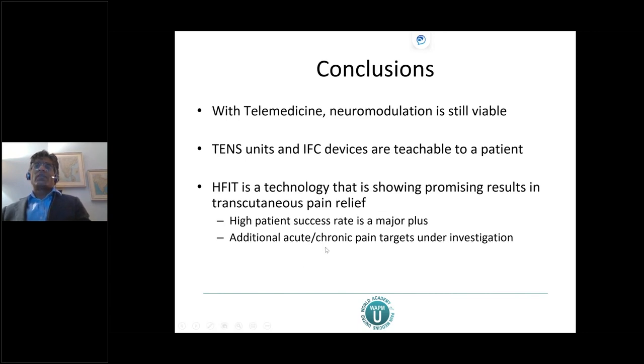There are different acute and chronic pain targets that are under investigation with these devices, and this might lead to a revolution in the use of transcutaneous electrical stimulation for our patient population.